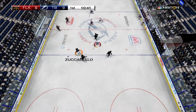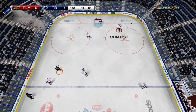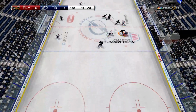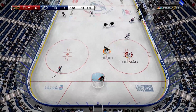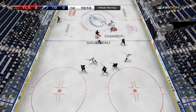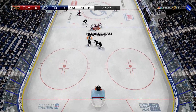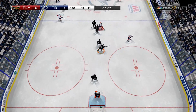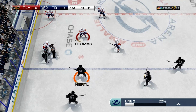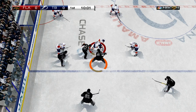Takes possession. With a weak shot. Florida gets a hold of it. Back the other way they come. Here's David Perron, who's already got a shot on target. And he just dumps the puck in. Offside. Great stop on that shot. You have to have quick reflexes for a save like that.